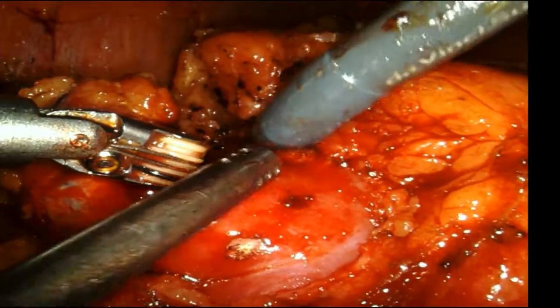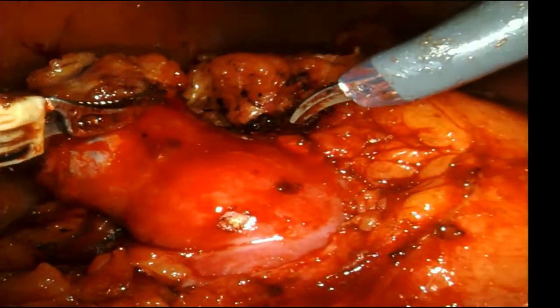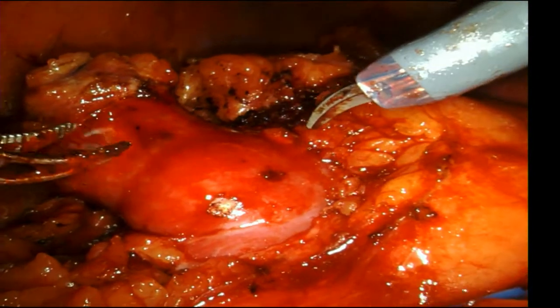All right, I'm sorry. Let me see that ultrasound one more time. I'm going to check it up here. All right, so we're getting close now. So let's make our V-Loc sutures at 7 inches.